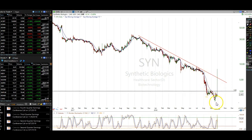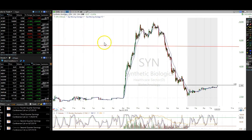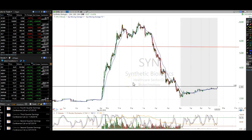And in a sense, this makes a reverse head and shoulders. And I had this alerted at $3, and the stock really started to run. Let's have a look at the 2-minute chart. It did start to run, and it set off my alert, and we got long the stock at 3.13, and off it took.